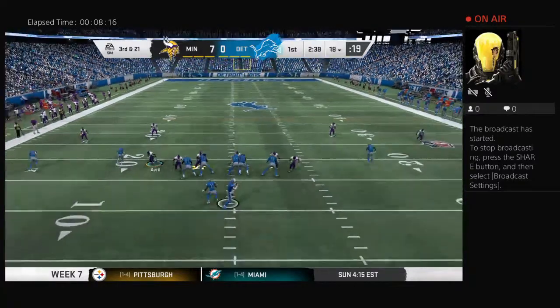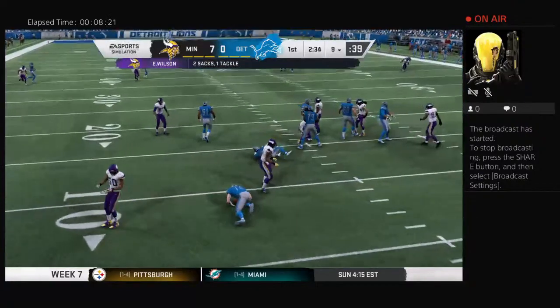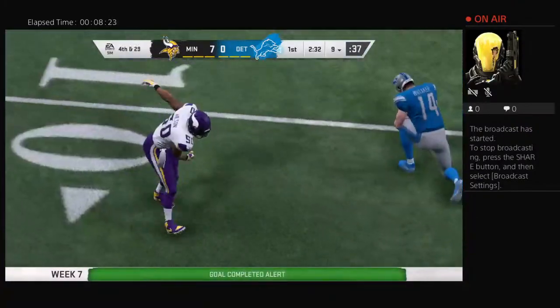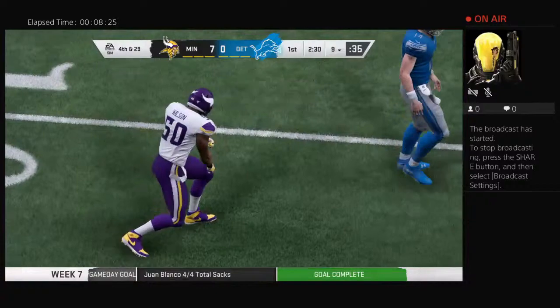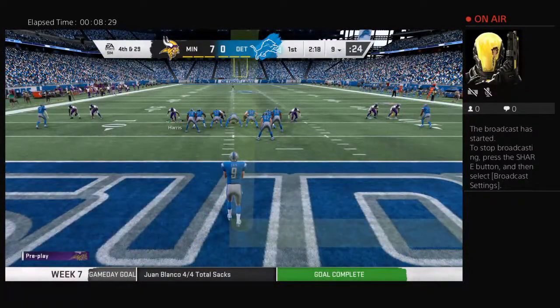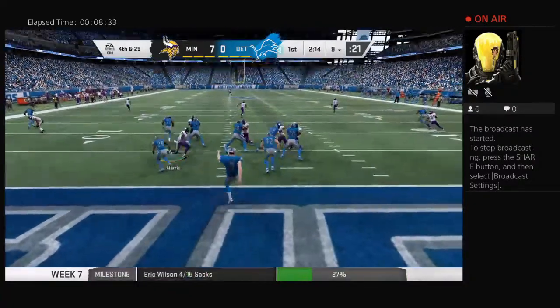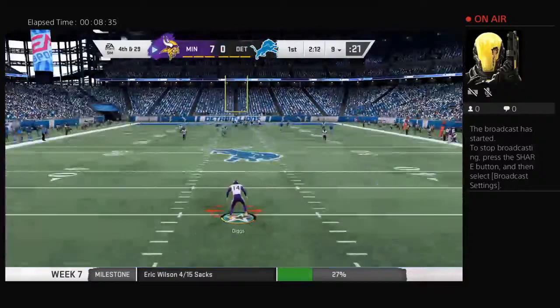It's 3rd and very long. Looking to throw. Whitaker in trouble here, and down he goes. Back at the 8-yard line. The amount of sacks that they've absorbed in this game is absolutely extraordinary. Let's just face it. This offensive line, flat out, cannot handle this pass rush. It's been demonstrated time and time again.